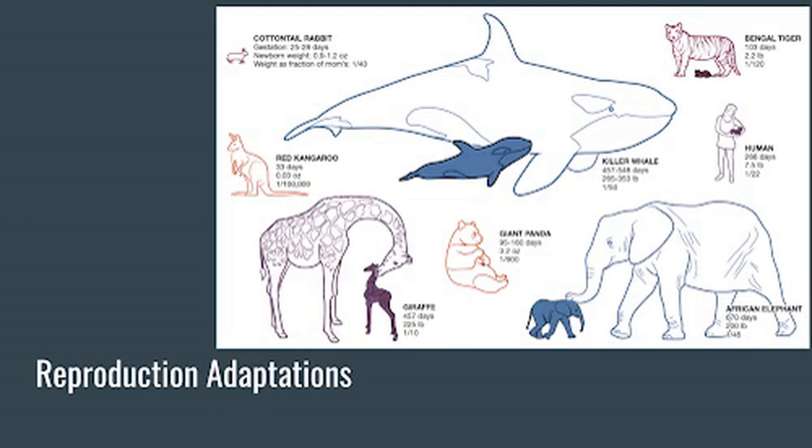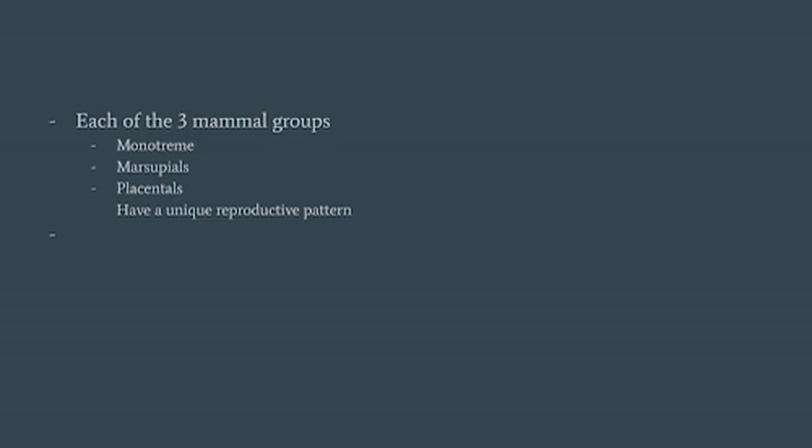Mammals' offspring are very important to maintain species. Some babies take a long time to develop inside the mother, like an elephant, which takes about 2 years. Monotremes like the platypus lay eggs. Some marsupials like kangaroos carry their underdeveloped babies in pouches, whereas placentals give birth to live young.